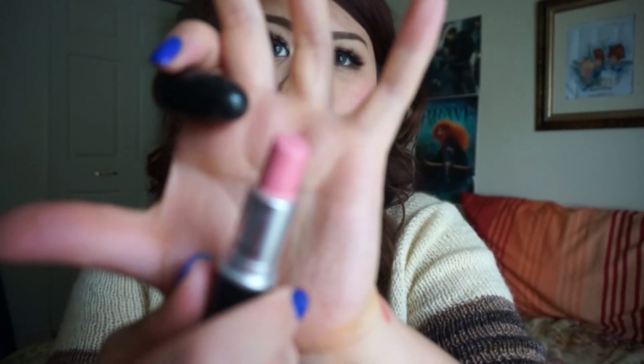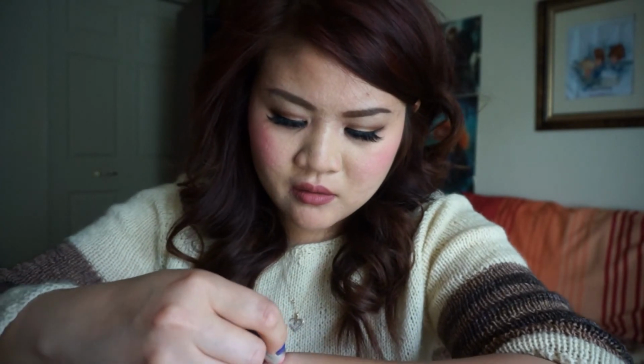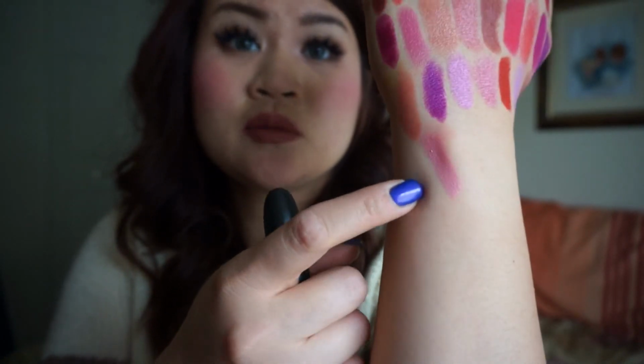This one is Color Crafted, and it's a frost, and this is a limited edition color, and I wore it a lot, and I forgot how this looks on me. Okay, so I'm going down my arm now, and Color Crafted looks like that. It's a pretty pink. And then this one is a matte called Force of Love, and I forgot the collection.